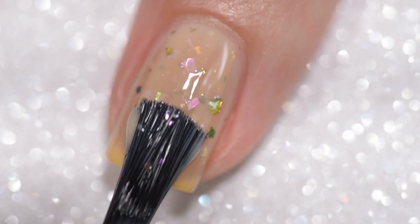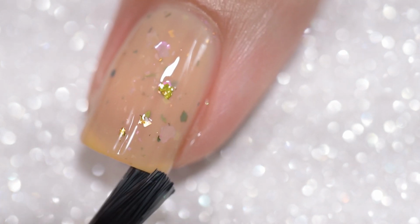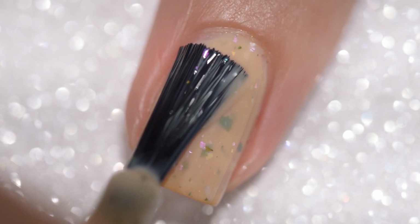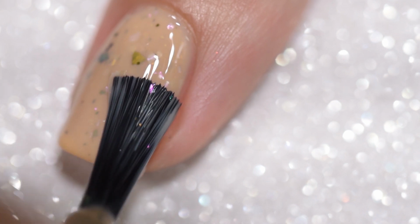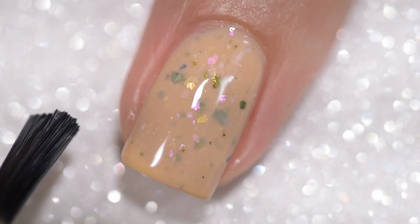This polish had an excellent formula. It went on very smoothly and very evenly. It does start off a bit sheer, but I was able to build up to full opacity with 3 coats. Those flakies do come out nice and evenly. You don't have to fish for them. You don't have to hold the bottle upside down. At least I did not. And it creates such a cool look.